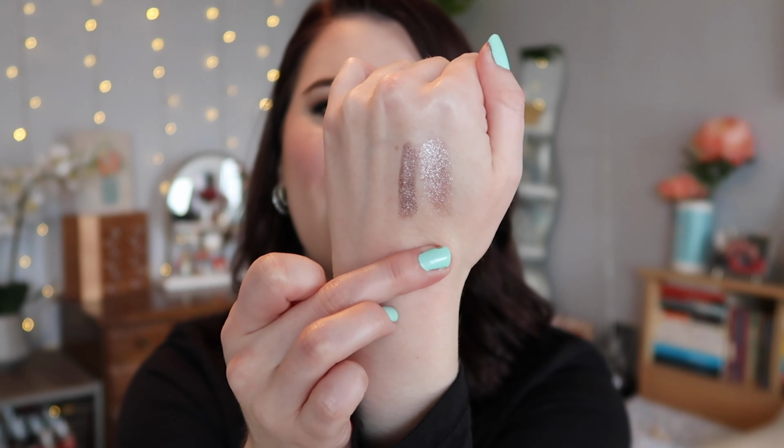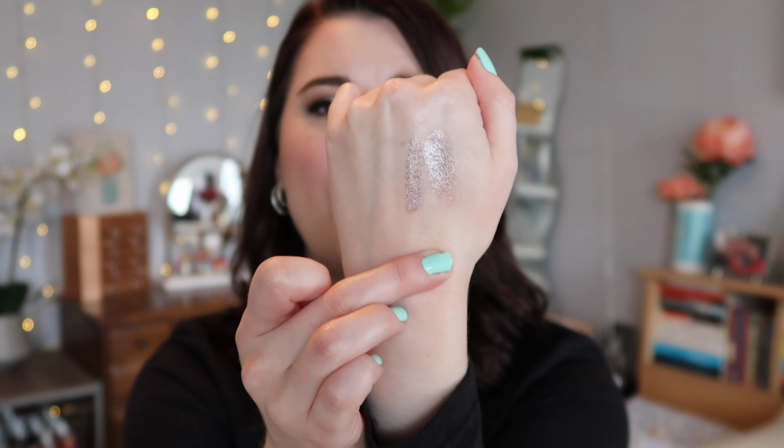This is a powder shadow, but it has the exact same sheen, the color, the tone is that little bit purpley but still brown. So that is what I have layered on my lids today, and I've been doing it a lot.